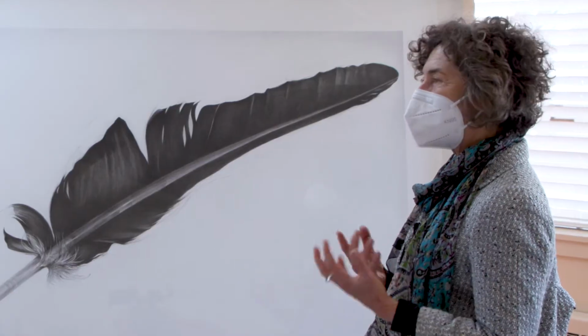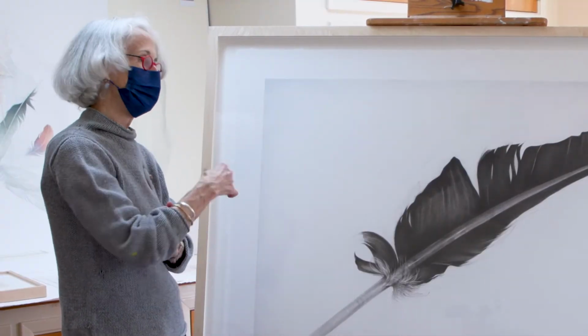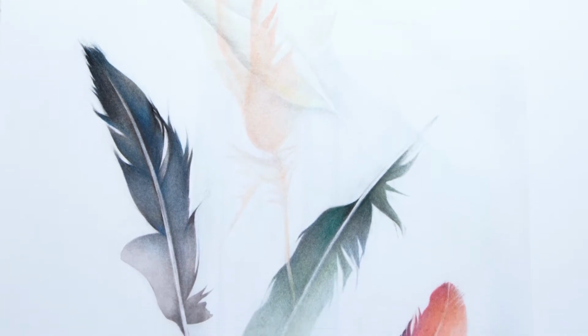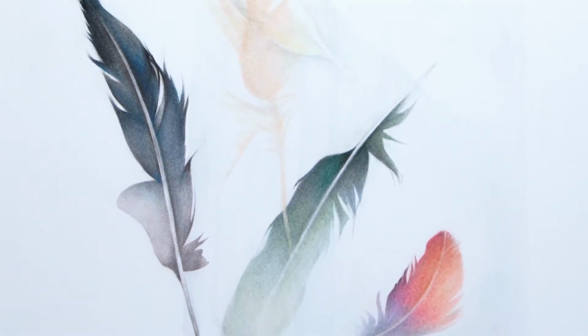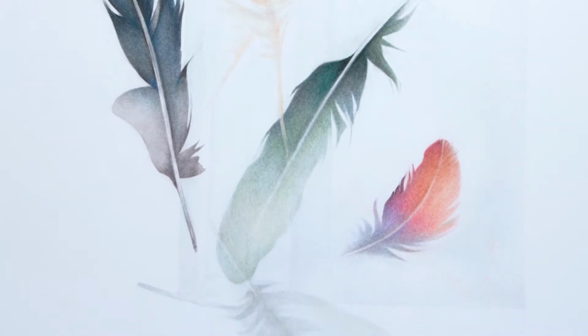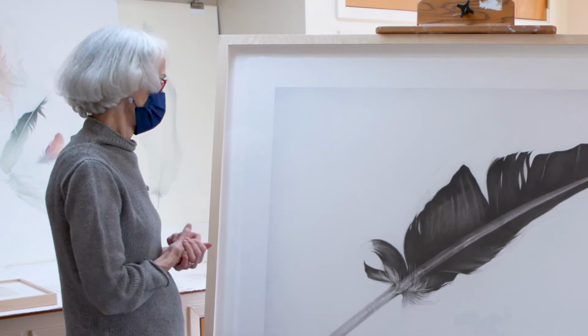What significance does the feather have for you? Oh, I've looked back upon my work and it's always in there somewhere. I think it's because since I was a young child, I wanted to have wings. I was serious about wanting to have wings. And I'm still curious about how they attach to the back, all the sort of technical aspects of wings.